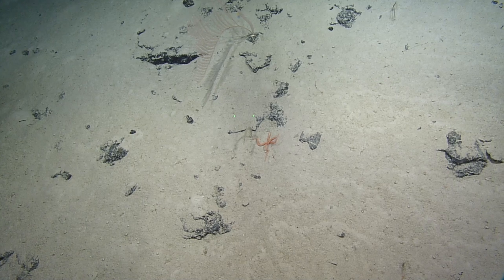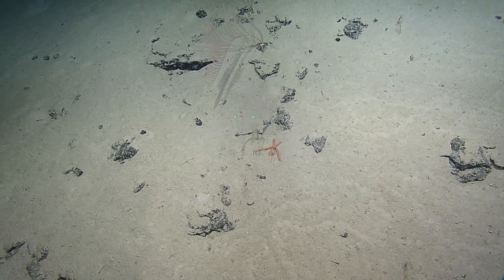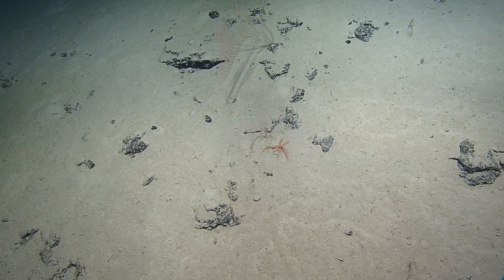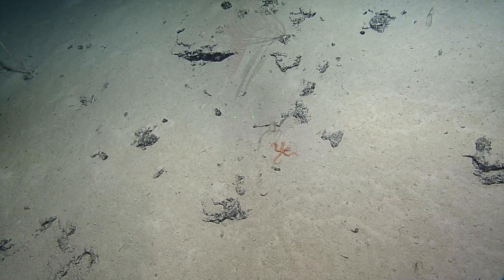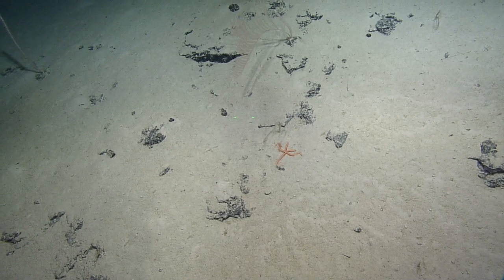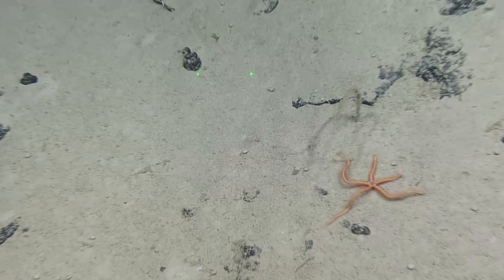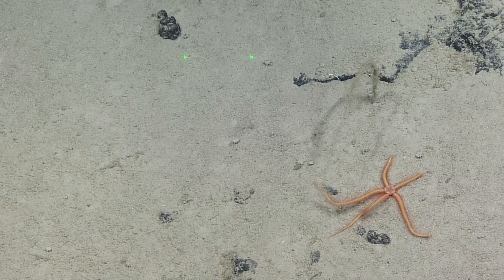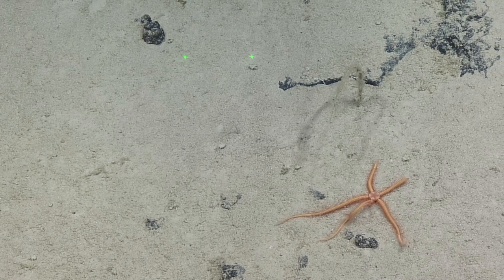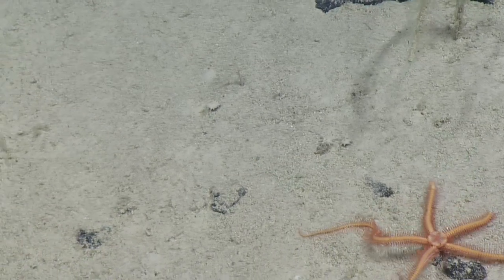Whoa. Wait till you see one jump. Jump? Yeah. I think this is the first time I've seen one move like this. Wow. Good zoom in. Go on in. Oh, and look, the other tentacles don't look as large. Yep, that is definitely a brittle star. So these are the ophiuroids that you see wrapped around a lot of these deep sea corals down here. This guy might be looking for a new home.